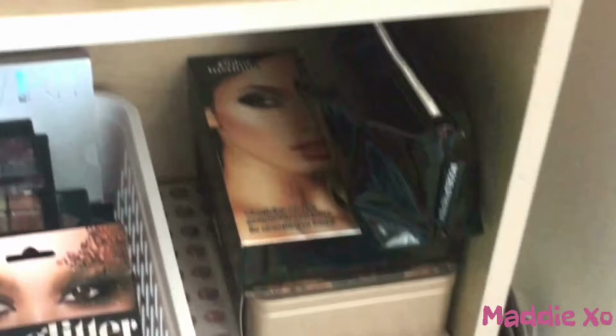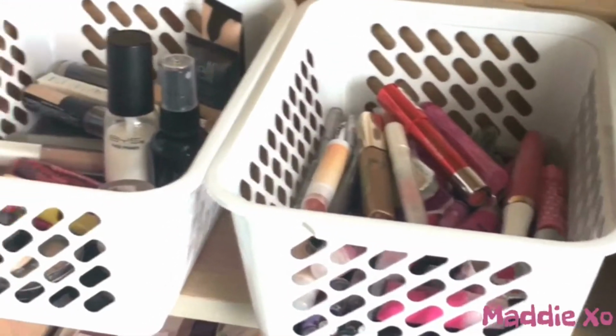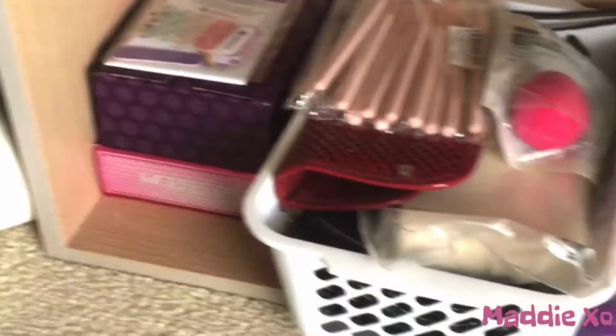Yes, as you can see, I have everything assorted into different groups, and each thing belongs with what it's supposed to belong with, and I am happy with that.